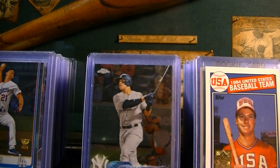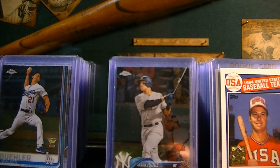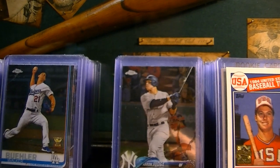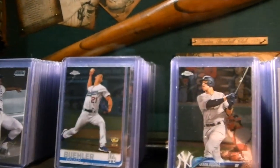I got a plan in place where I'm going to actually start selling some cards, and with the profits I make from the cards, I'm going to start buying some 1960s rookie cards. I'm going to try and fund my hobby a little bit by selling some of these cards. But I'll let you guys know about my selling aspects a little bit later. Like I said, plans are still in the works.